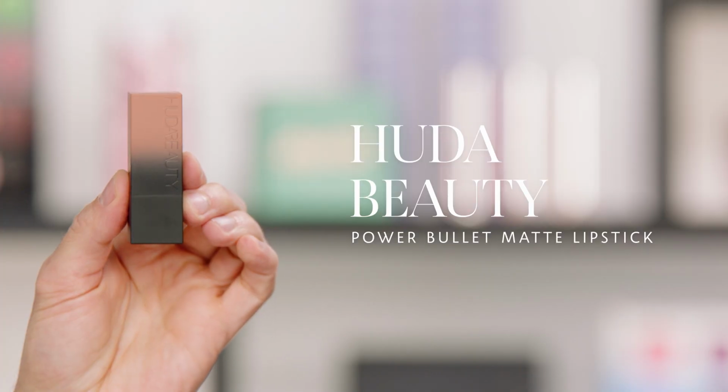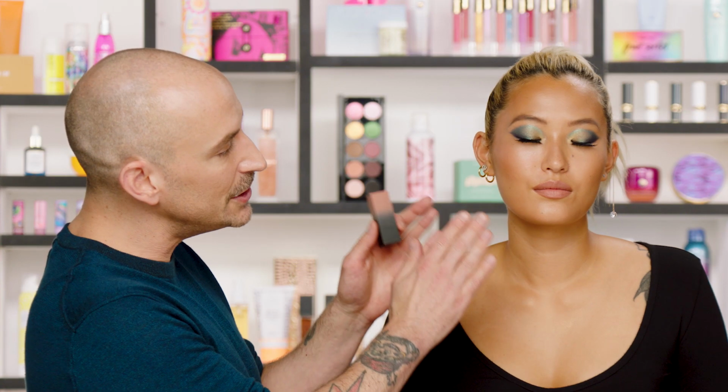So I'm going to be using the Huda Beauty Power Bullet Matte Lipstick in the shade Anniversary, which is this gorgeous, beautiful, neutral tan tone. It really gives that gorgeous nude lip that we love when we're doing bold colors on the eye, so you're not getting any competition. And the matte texture of this is so velvety. It's so easy to apply.